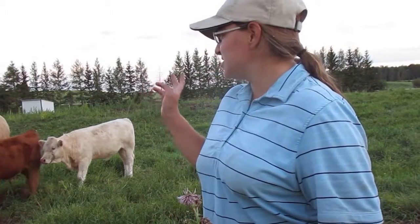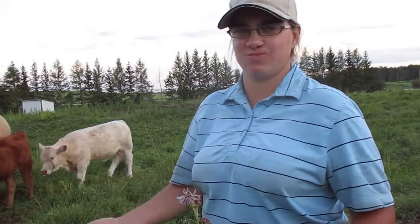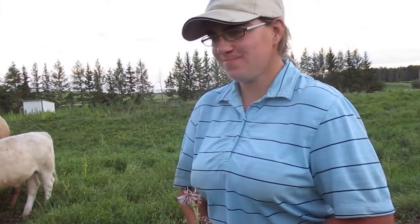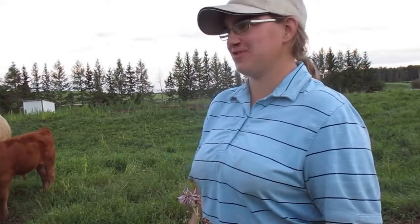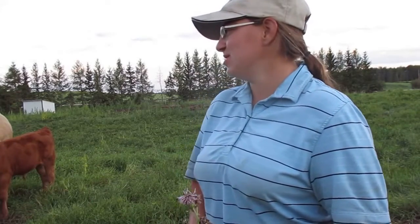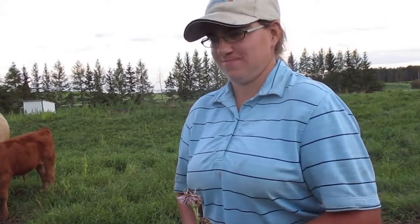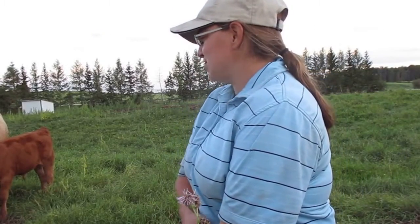So for two of these, the first antibiotic didn't work, so we had to go to something stronger. We had to get a prescription from our vet for Micotil, I think is what it was called, which is a very intense drug if you accidentally stab yourself while you're trying to needle the cow. Apparently the stuff can kill you, so we're very careful both for the cow's safety and for ours. So that's how we deal with it.